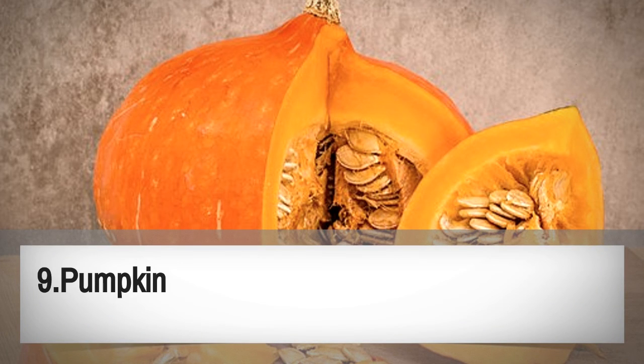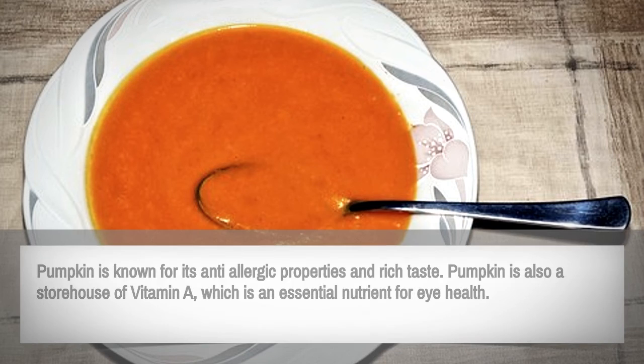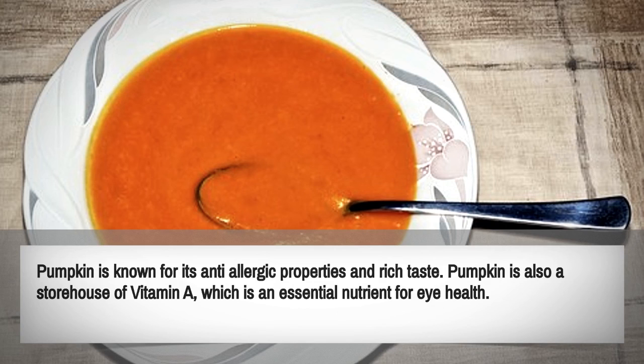Ninth one is pumpkin. Pumpkin is known for its anti-allergic properties and rich taste. Pumpkin is also a storehouse of vitamin A, which is an essential nutrient for eye health.